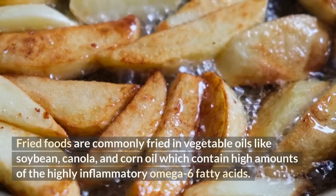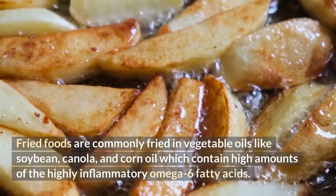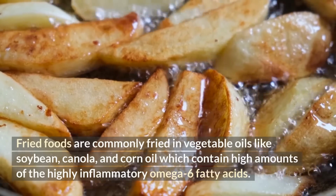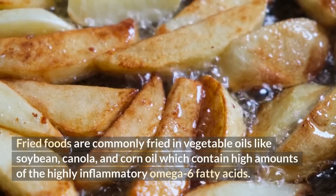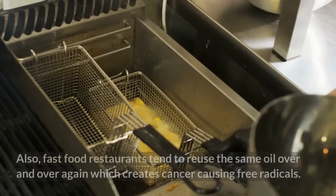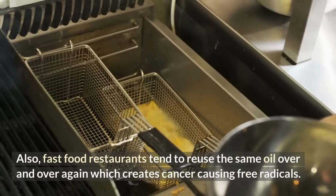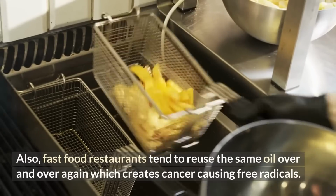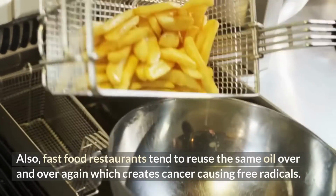Fried foods are commonly fried in vegetable oils like soybean, canola, and corn oil, which contain high amounts of the highly inflammatory omega-6 fatty acids. Also, fast food restaurants tend to reuse the same oil over and over again, which creates cancer-causing free radicals.